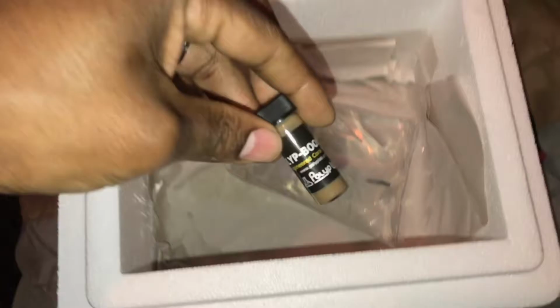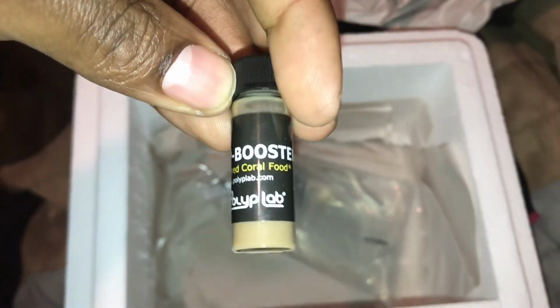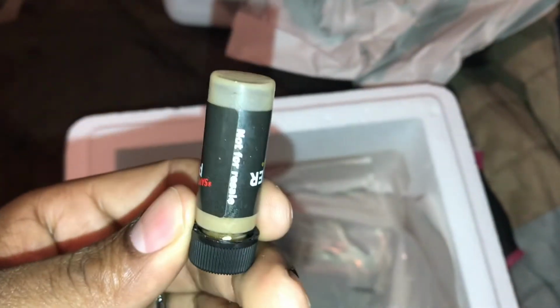Let's go ahead and get the box open. I kind of brushed past that because I think it's boring. Looks like we have a sample of polyp booster. I'd like to give that a shot and I'll show y'all how I feed that. I do feed Reef Roids.